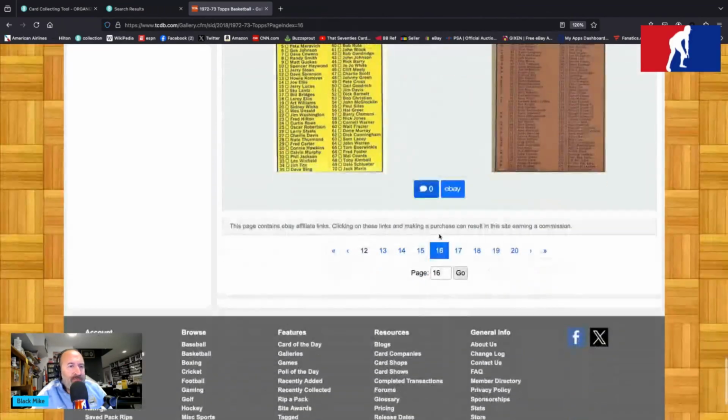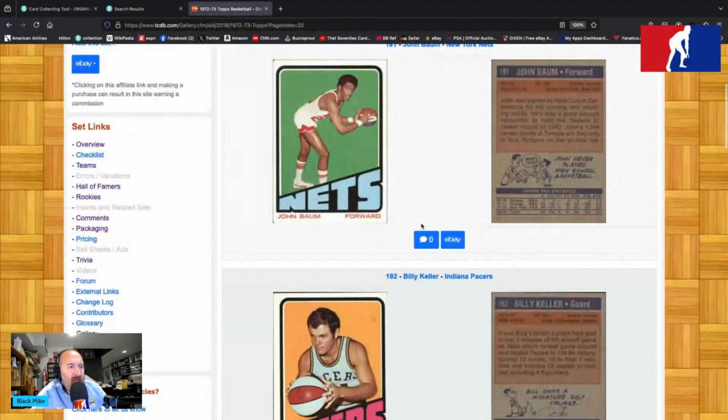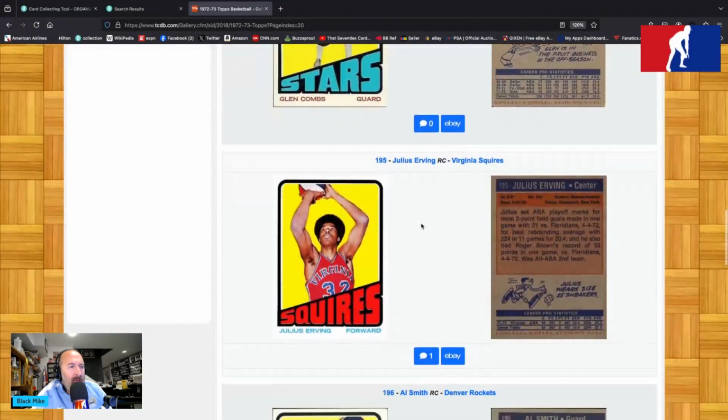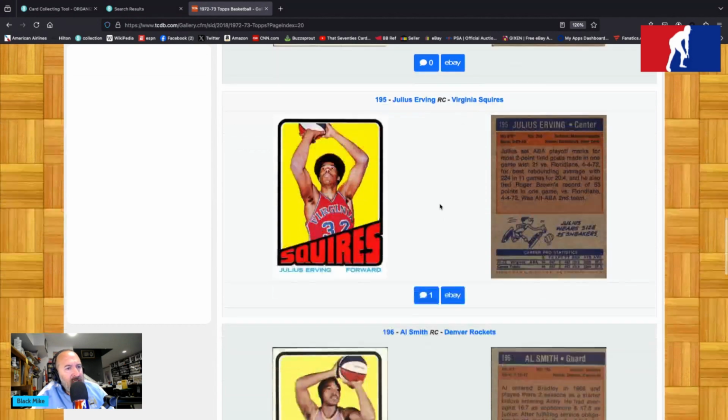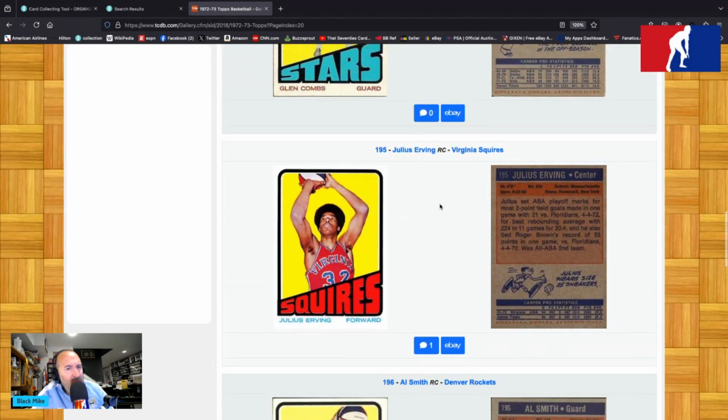So cool set. Comes with your checklists, comes with everything else that you would ever want, including ABAs. And there is our hero, number 195, Julius Erving, but number one in your hearts, Virginia Squires, then the Nets, and then the Philadelphia 76ers and greatness and the NBA Hall of Fame.